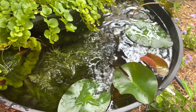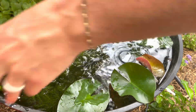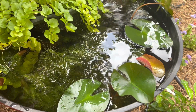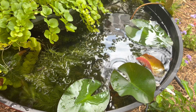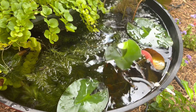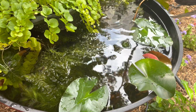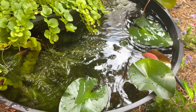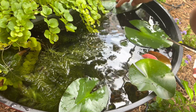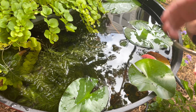But too much of it obviously is just going to clog up things. I think I'm just going to take all of this watercress out. You want to have room for little fishies to have something to hide in and to be protected by. Yeah, but I just don't want it clogged.